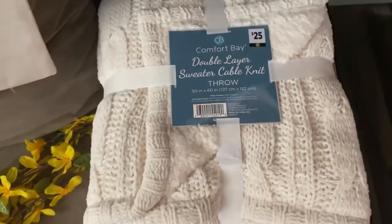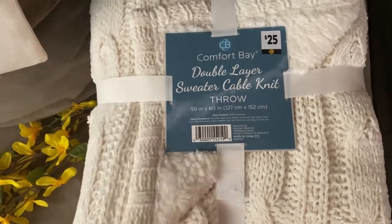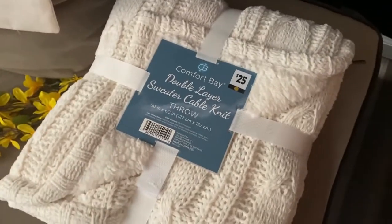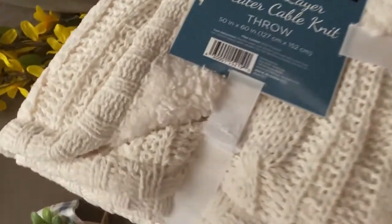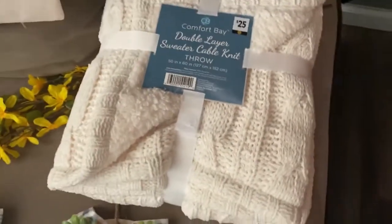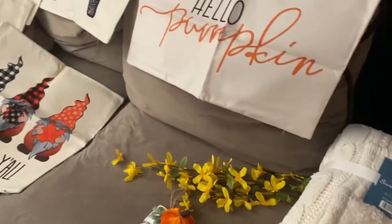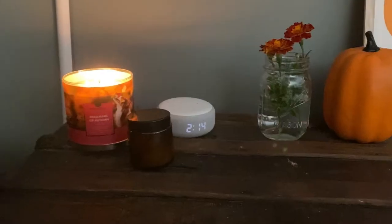And then the last thing that I bought at Dollar General was this new blanket, because my husband hates my throw blankets. They're not very big, so I wanted to get him one that he could cover up with on the couch. They had this one, with a sweatery type material and fuzzy fleece on the inside, and he really liked that. So he got a new blanket. But that's pretty much all I'm going to change out in the living room, and then I'll show you what I put up over on the trunk.